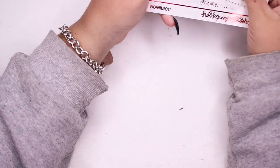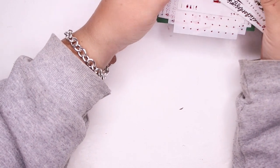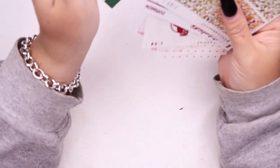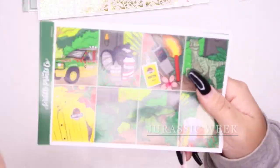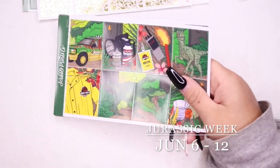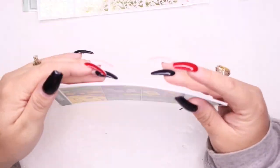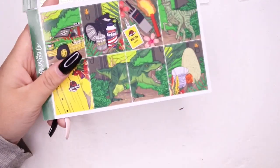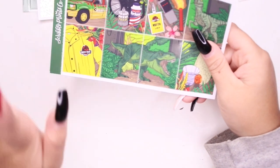So this is the time when I am finally using a movie slash pop culture kit, and I am so ready for it. So it is the Jurassic Park kit, because of course Jurassic World Dominion comes out on the 10th, and again this week is the 6th to the 13th. I already have purchased my ticket, so I'll be seeing it Thursday after work, and I cannot wait. I'm so excited. Oh, I'm just so ready.